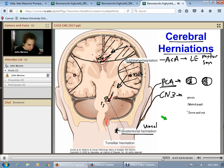These are basically, because of the pressure, you're pushing and stretching on the midbrain and the pons, and you're causing the little vessels to tear. You're tearing the vessels, so you get these linear hemorrhages. We call them Duret hemorrhages. And again, our brainstem is critical. You're bleeding your brainstem, and that can kill you. So not good. I don't want any herniation. This is definitely not what I want.